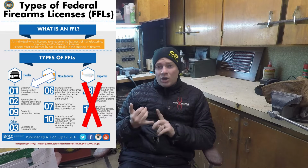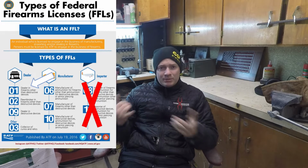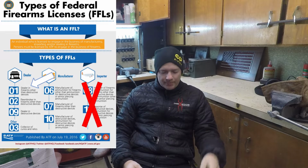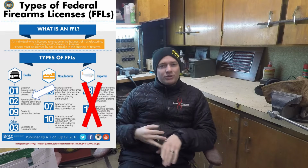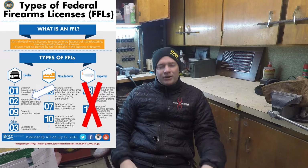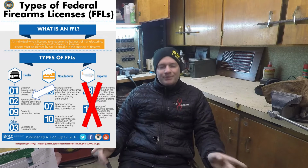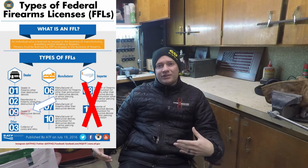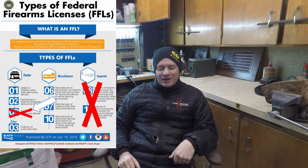So 01 is probably the one that many people watching this are considering getting, because that lets you do a lot of the things you want to do. An 02 is essentially for a pawnbroker, very similar to 01, but it allows you to pawn firearms. If you're not doing a pawn shop or anything like that, go with the 01. And then an 09 is a dealer in destructive devices. If you're watching this, it doesn't apply to you, because if you know you need an 09, you're not coming to this video to figure that out.